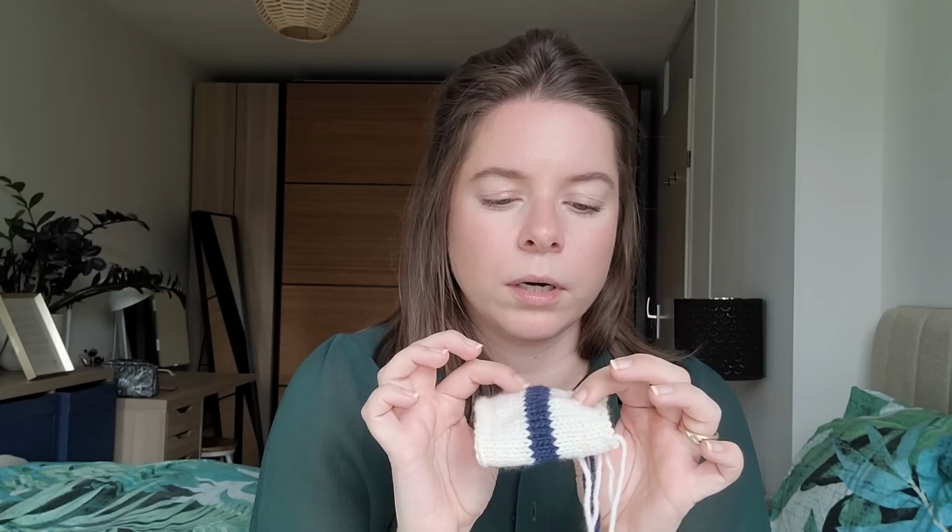Like you can glide over this a little bit more, and this has a little bit more structure, but this is next to skin soft. It's so soft, so lovely. I need to block this. And this is a really shiny yarn, and this doesn't have a shine, which I also like. So yeah, I really like the yarn so far.